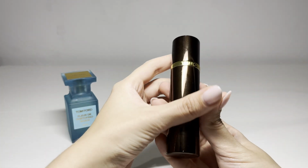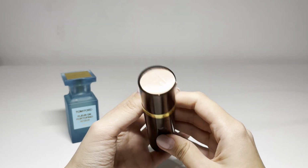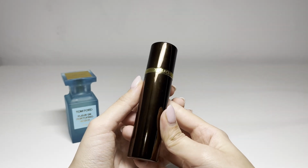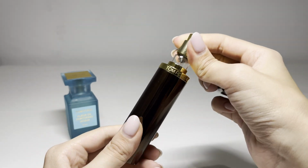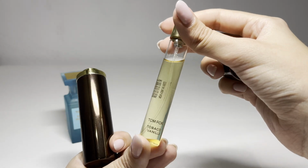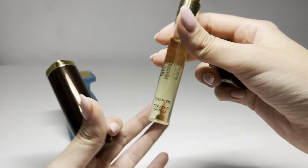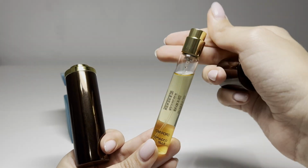It is cozy, and because of this, I associate it with cold weather, but I can wear it in any season. It is a very long-lasting fragrance. My friend says that she can feel it even after the shower, and this characteristic speaks for itself. And here I have the same situation as with Soleil Blanc. I will definitely repurchase it.